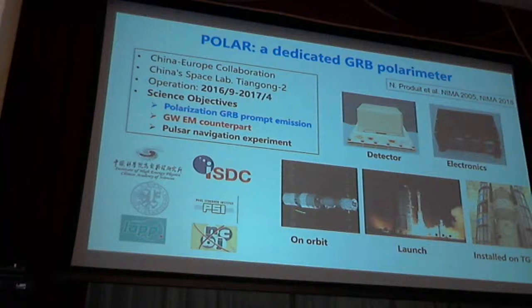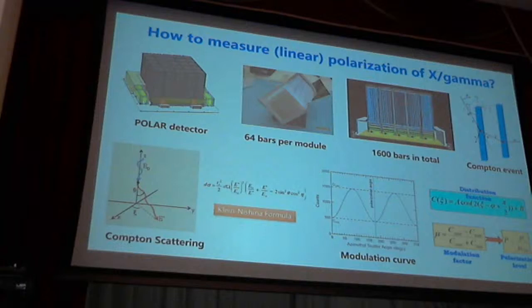So, how do we measure the polarization of hard X-ray GRBs? Actually, it's quite difficult. We are using the Compton scattering principle because, according to the Klein-Nishina formula, for scattered Compton photons, the azimuthal scattering angle distribution will reflect the polarization of the incident photons.